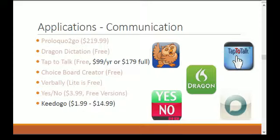Tap to Talk and Verbally are very similar programs to Proloquo2Go. Dragon Dictation is the opposite. What you do is you talk to Dragon Dictation and then it writes down what you're saying. Choice Board is a visual digital tap to talk board, and it allows the person to make choices between things that you put on the screen.